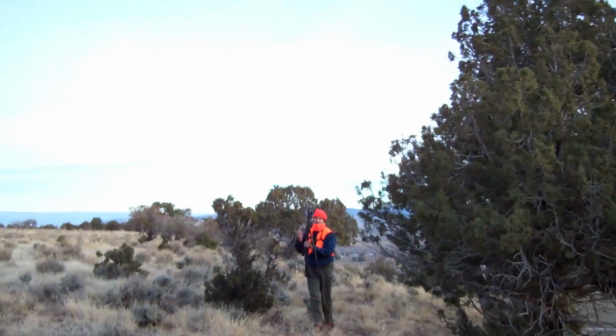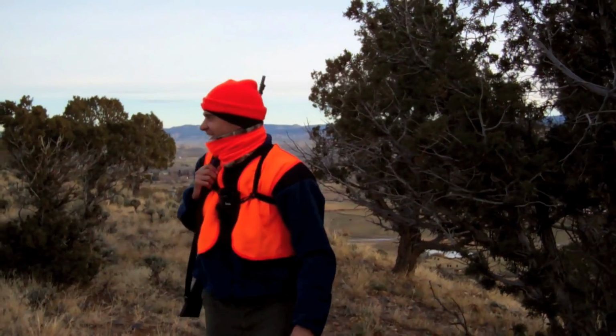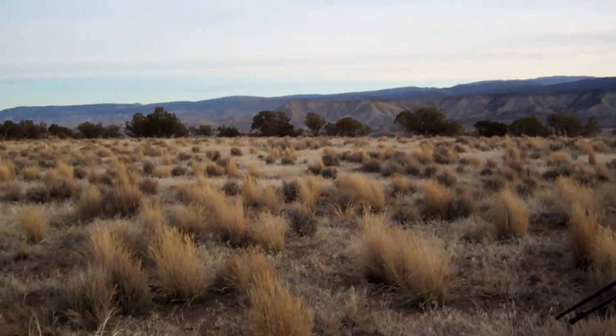I think you dropped. Well, Clint, you just dropped a buck. How do you feel? First time in 16 years. About time. Awesome. Let's go take a look at him. Get my pack. Well, Clint just dropped his first buck in 16 years.